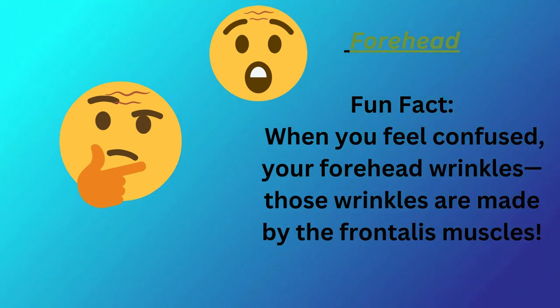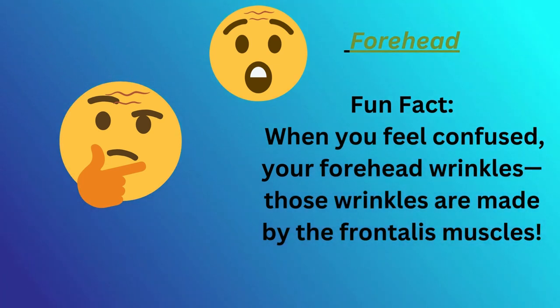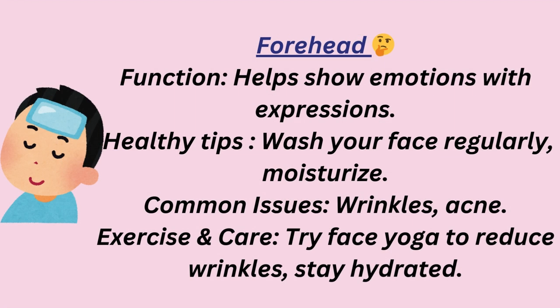Forehead protects the frontal lobe of your brain, responsible for thinking and planning. Did you know, it is one of the first parts of your face to show emotions and aging.